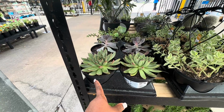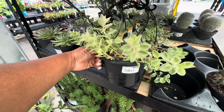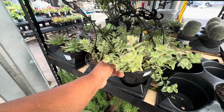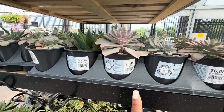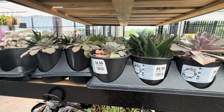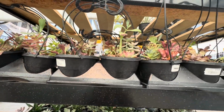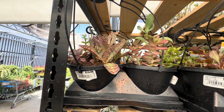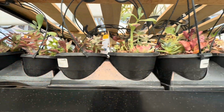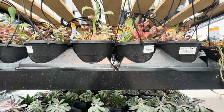These succulents are $8.96. This is nice in the hanging pot. This one is $14.96. $6.96 on these. $14.96 on these. That color is so pretty. Oh yes. Now if you kill a succulent guys or a cactus, I don't know what to tell you.